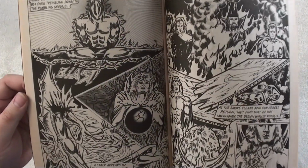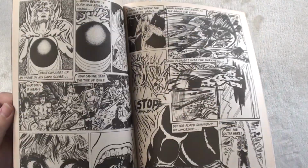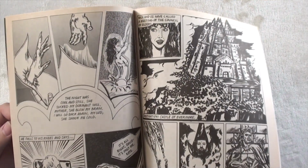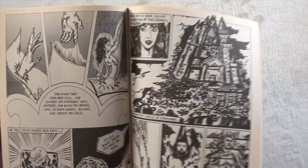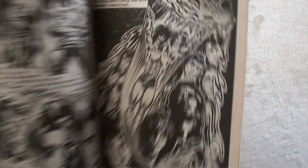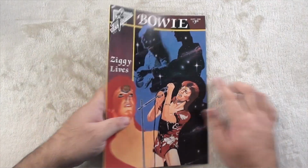We'll show you a little bit inside because I know people like David Bowie a lot. This one looks like another one of the fantasy ones, which obviously makes sense with David Bowie's sort of fantasy aesthetic and stuff with the Labyrinth and whatnot. So very cool.